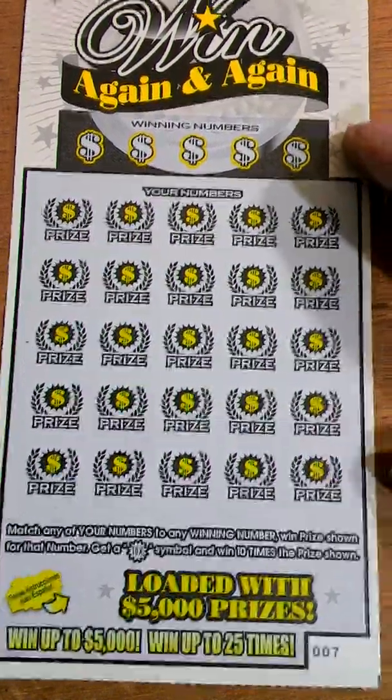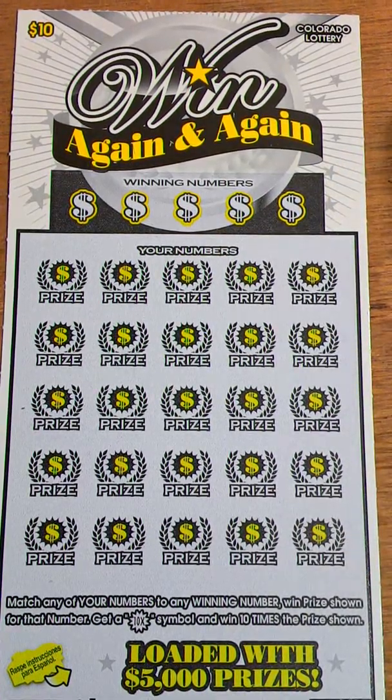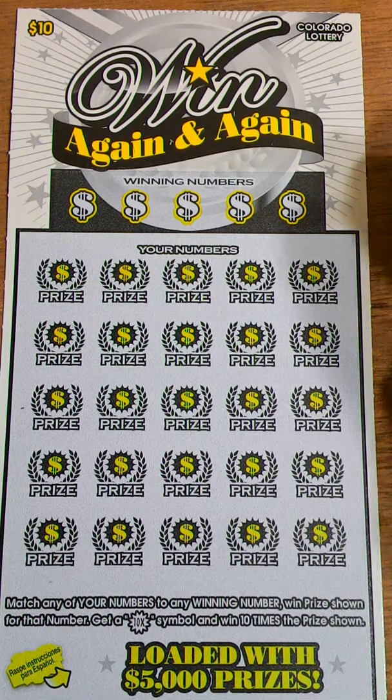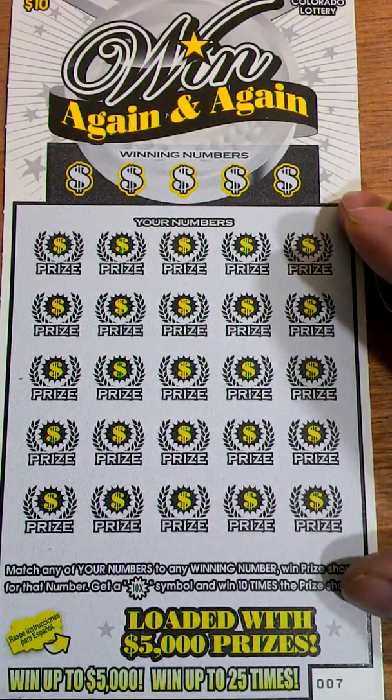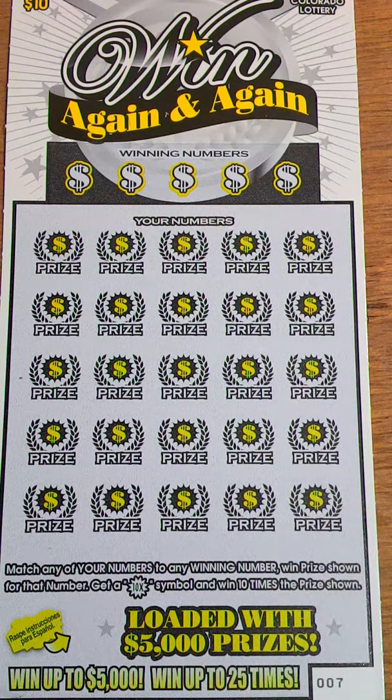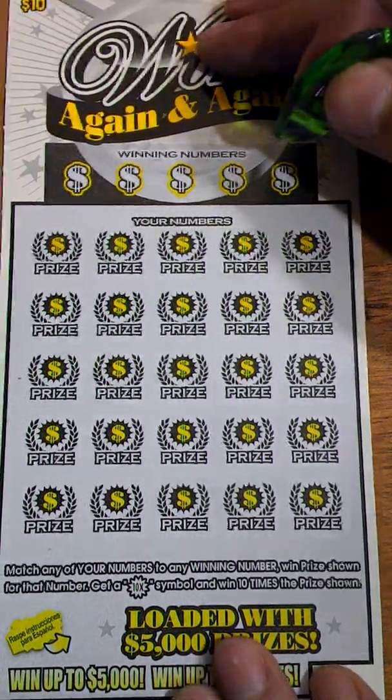Okay, guys, we got a $10 Colorado lottery scratch-off. We got our winning numbers up top. It is ticket number 007, loaded with $5,000 prizes. All right, let's go ahead and get started with our winning numbers. And let's see what we got here.